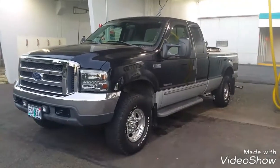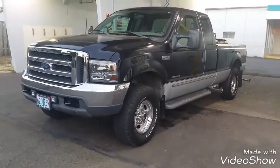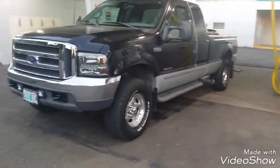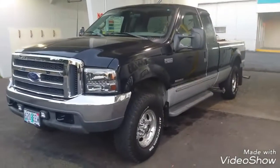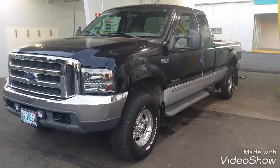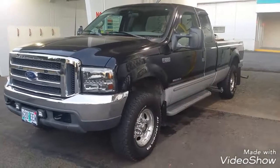I'm at the car wash this morning, and not to wash my truck, although it could use washing, but actually I picked up a project yesterday, and we're going to clean it up before we get too involved with it. And tell you a little bit about yesterday.